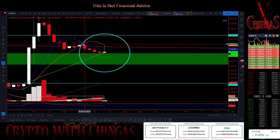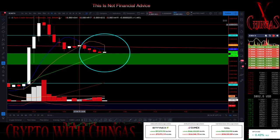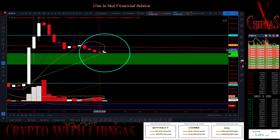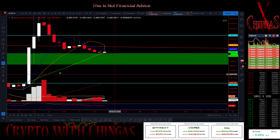So it's an 8-13. It's not a ridiculous combo, but take a look at that candle. It's a 4-hour candle. Resistance is right on the 13, the 8 is right in the middle, and support is right on the 21. So that's a really good example of how you can play MAs.